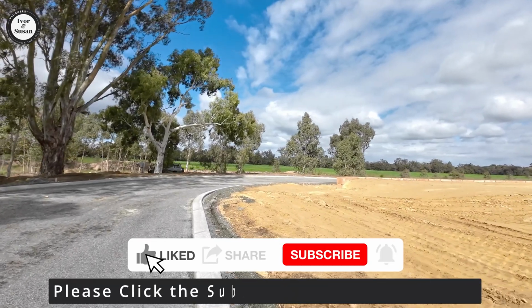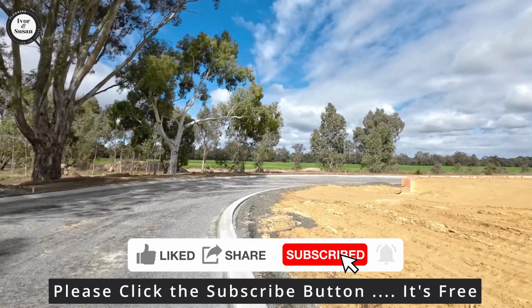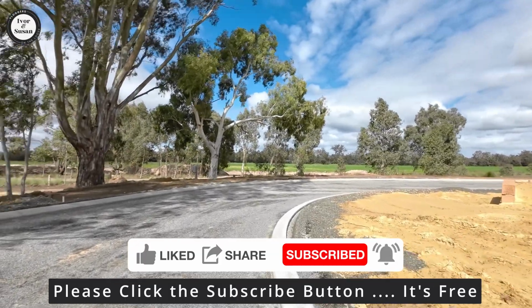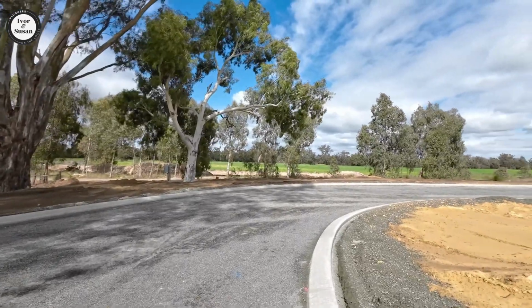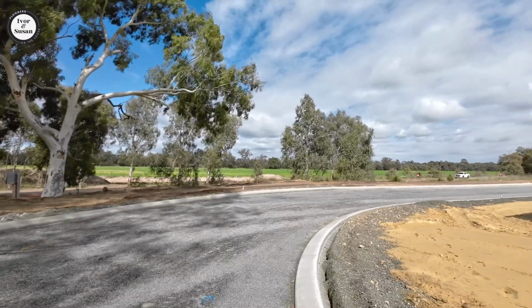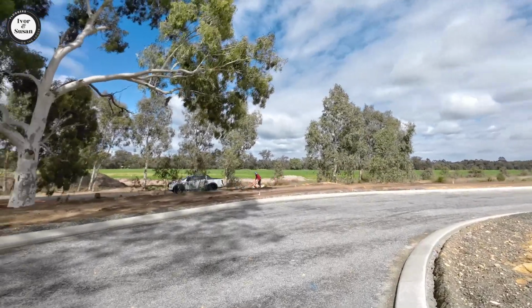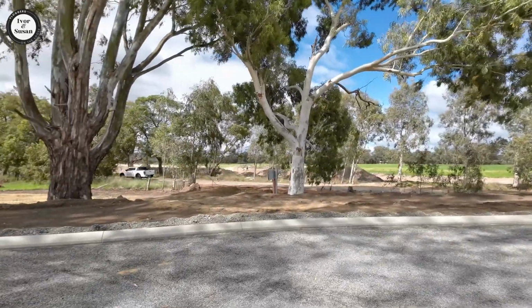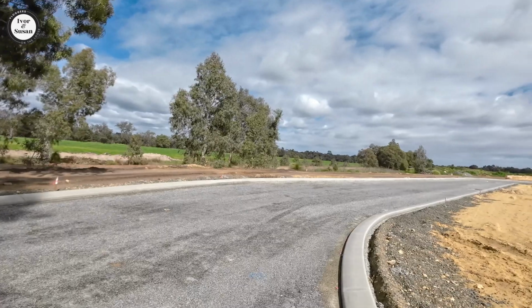So with the BAL rating, on a normal BAL rating of 12.5, it'll probably add an extra $10,000 to $15,000. There's a couple of kids going past on their off-road bikes. This is the back of Byford here.